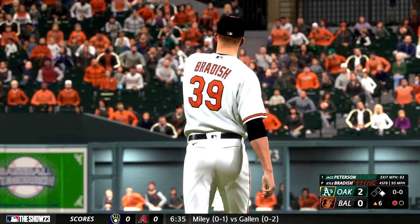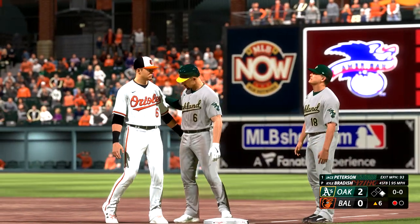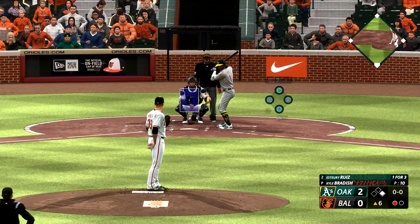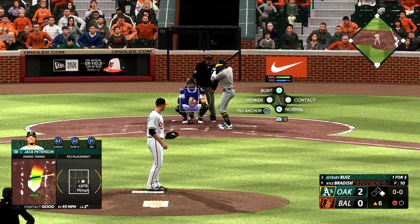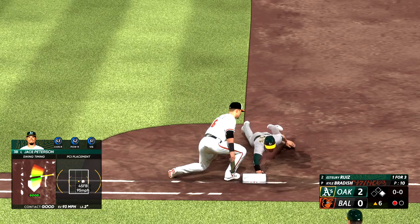Showed a lot of fight with two strikes in that AB. That's about as textbook as it gets. Got his stride load out of the way early. He stayed inside that ball and squared it up out front. Man, that was like he was in the cage hitting off a tee. One gone, runner at first.